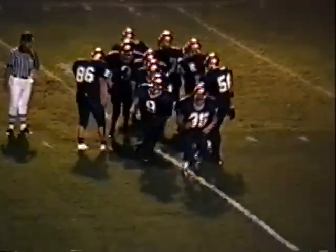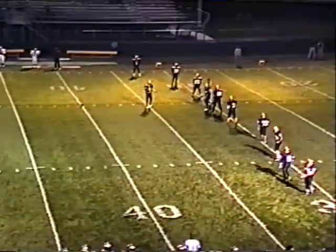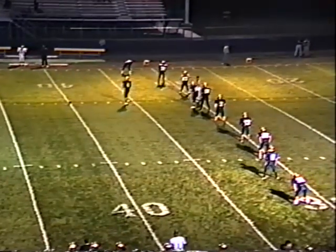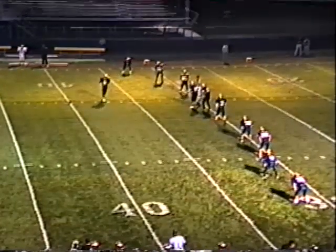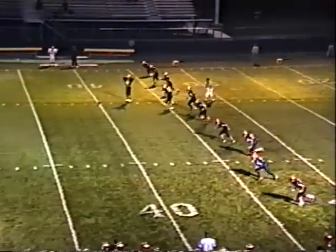Well, the penalty kept the drive alive, but you had the feeling somebody was going to put something together here. On the play that we missed, where he dropped back and threw a dart, like you called it, that was a major league throw. Yeah, he threw it down to, I think Brad Wise caught that. Wise, yeah, there was no doubt about that getting to the receiver.